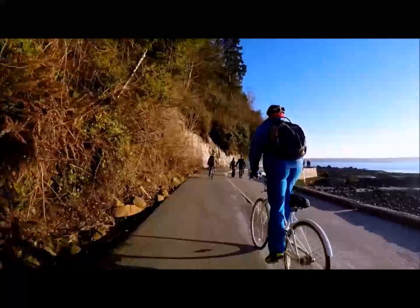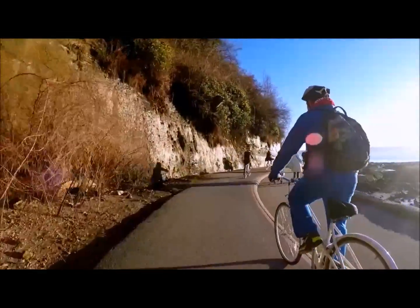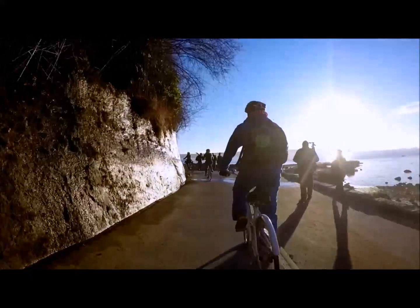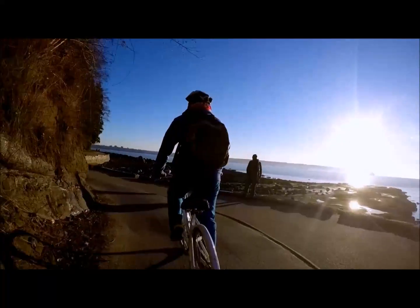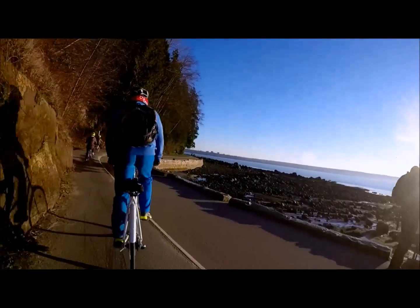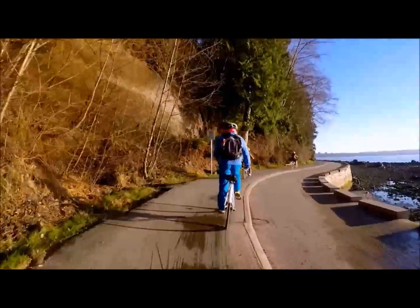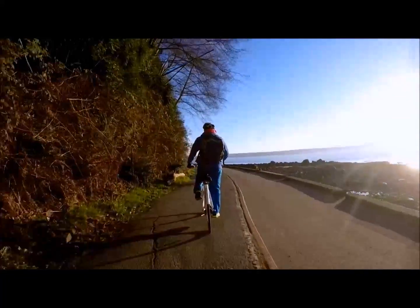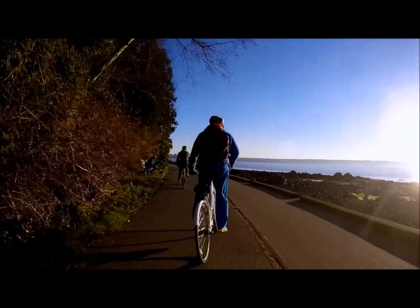I also found that because the path was narrow along this part, sometimes it was hard to pass people. So I was behind this guy in blue for a while. I guess I could have zipped right past him, but I didn't want to make him fall off the path accidentally because the path does get narrow in some parts. So I was just waiting to get my opportunity to pass this person safely.